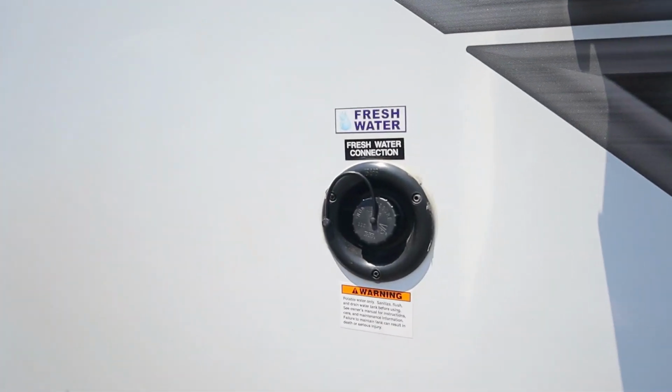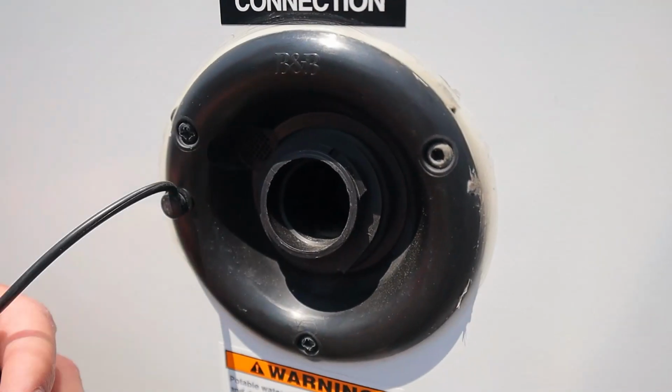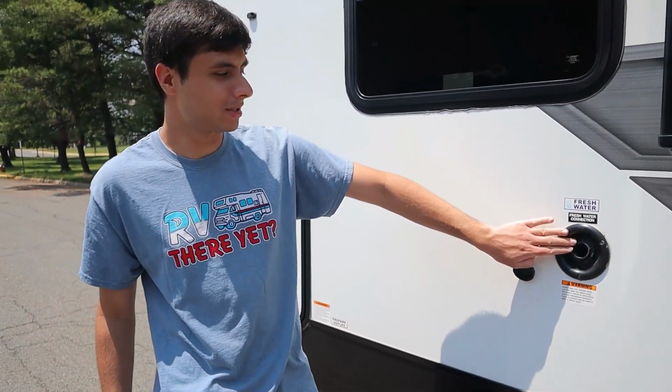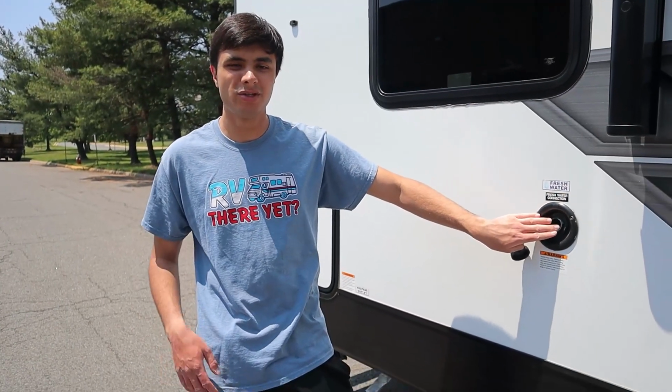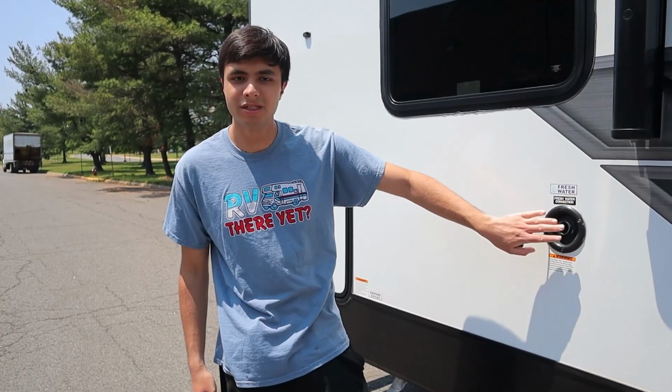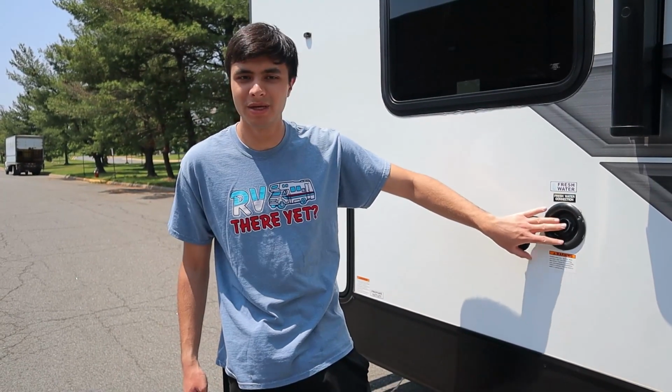Next up we have our freshwater inlet. So you're going to use the same hose as you would for the city water, that white hose. As opposed to the city water, however, this is to fill up your tank itself. So if you are parked somewhere where you don't have any kind of hookup, you're going to take water off of your tank, of course, and this will be how you fill it up.